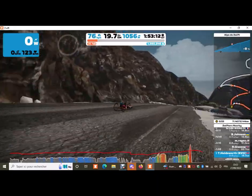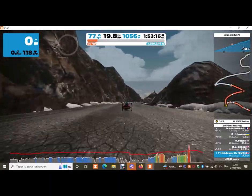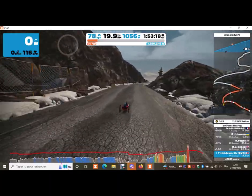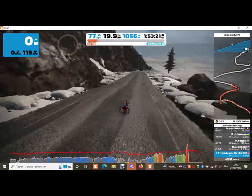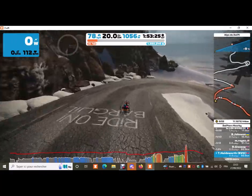I have to admit, I was hoping there'd be a group of cyclists heading down Alpe du Zwift after the ride up, but unfortunately, on an evening ride, well, there weren't many people about. Would have been fun to have passed a large group.